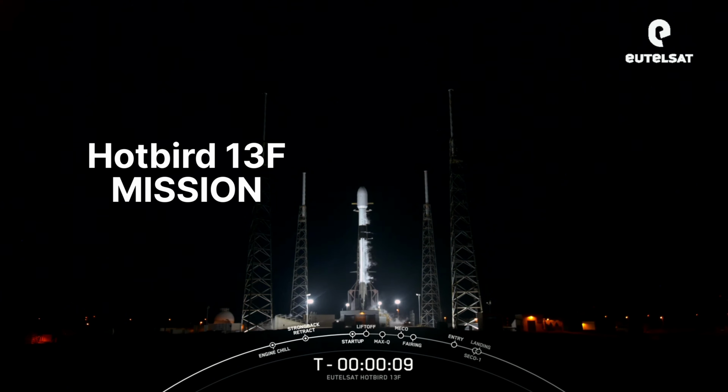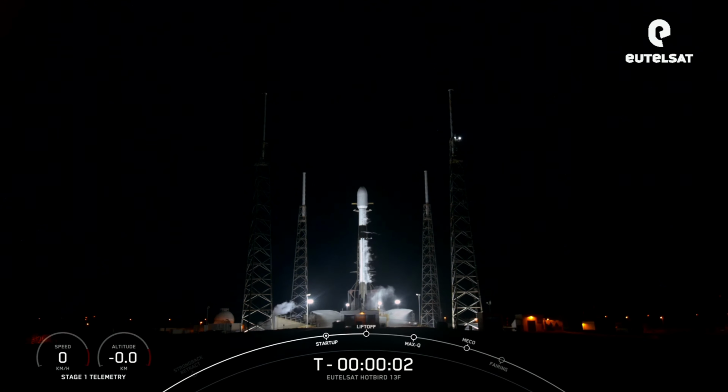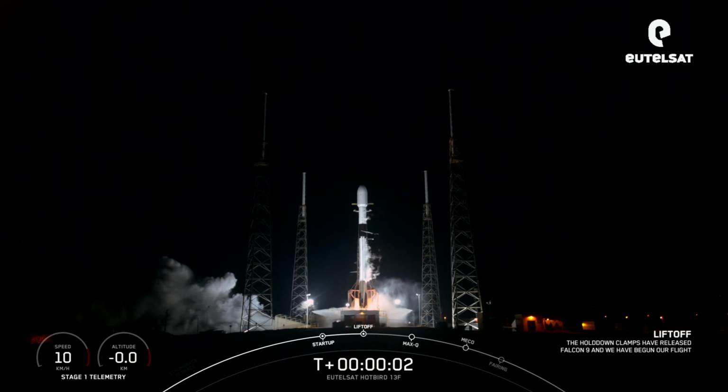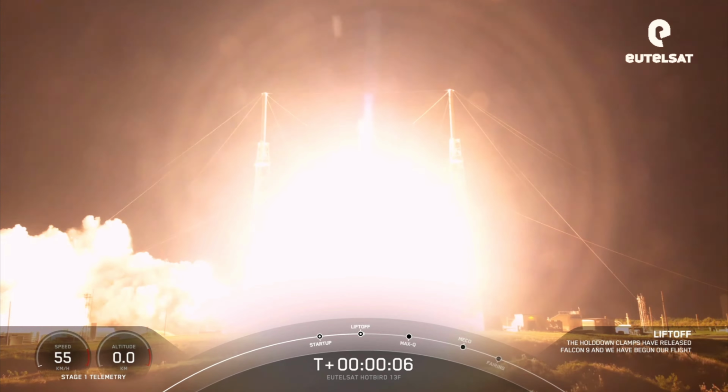T-minus 10, 9, 8, 7, 6, 5, 4, 3, 2, 1. Engines full power and ignition. Lift off of Falcon 9. Go Hotbird, go Falcon.